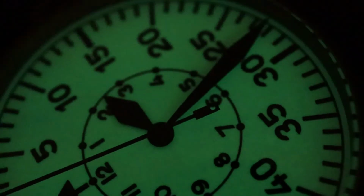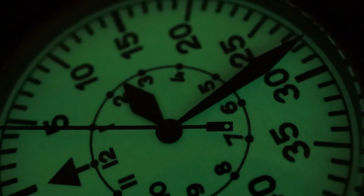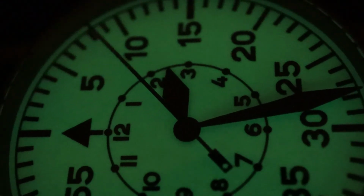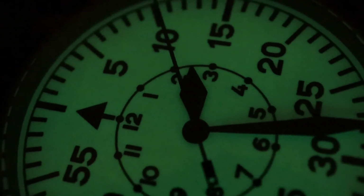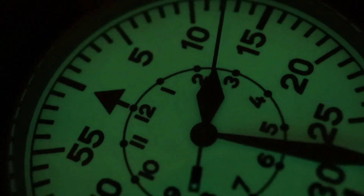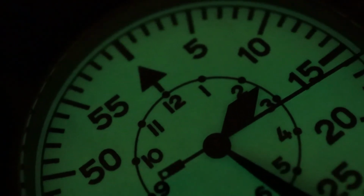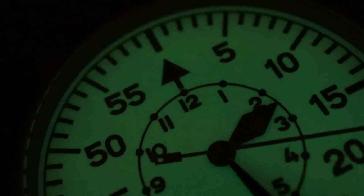The most prominent and incredible feature of this variant is its lume. The entire dial is lumed with the Swiss Superluminova C3, the brightest lume in the range. This is an entirely different beast.